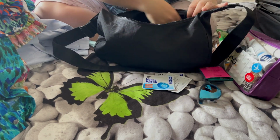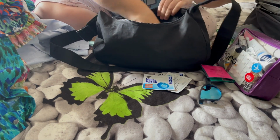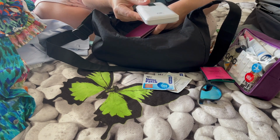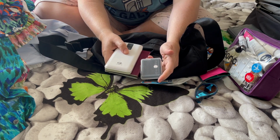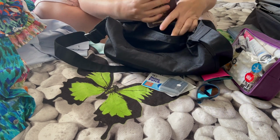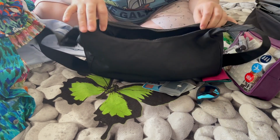And then on this side, I had my passport, my external battery, and more motion sickness bands. So that's all I had for a 6 day trip to Fuerteventura.